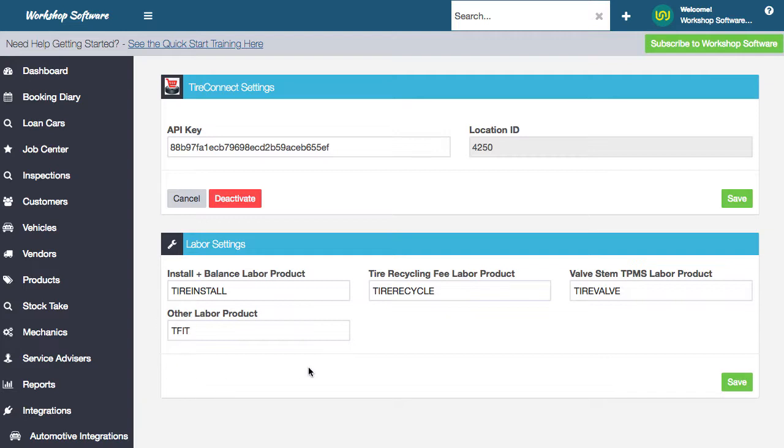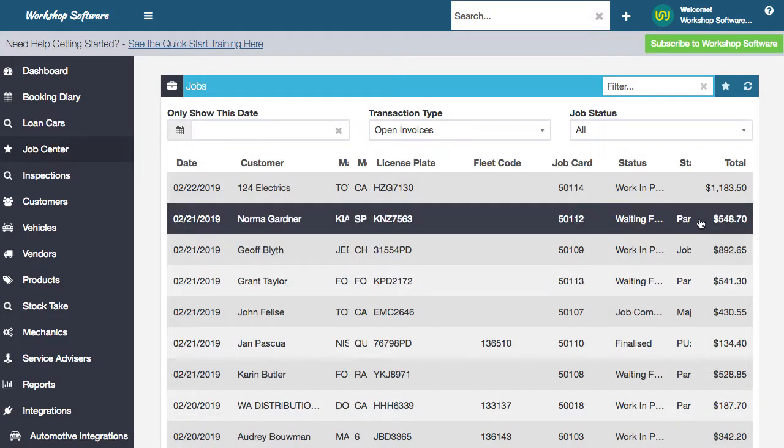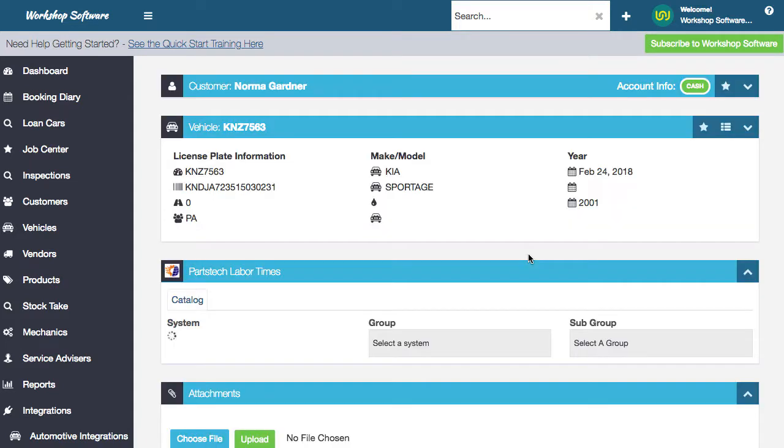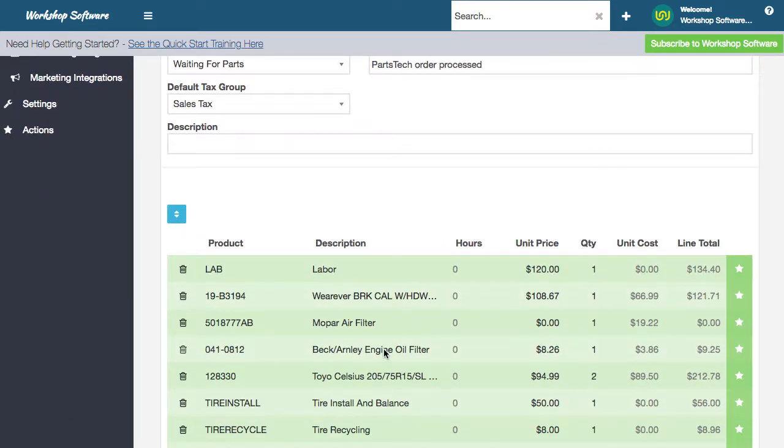So you can see that this is a fully fledged integration into the TireConnect system, and it's super simple and easy. As you can see, that was in real time, and it just took a few seconds to add a tire onto this particular job card, or it could be a booking, and it was specific for that Kia Sportage. It was the right tire size, of course, all that sort of stuff, and it was really that simple.